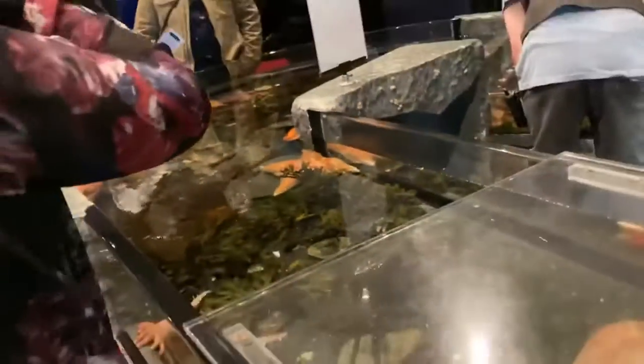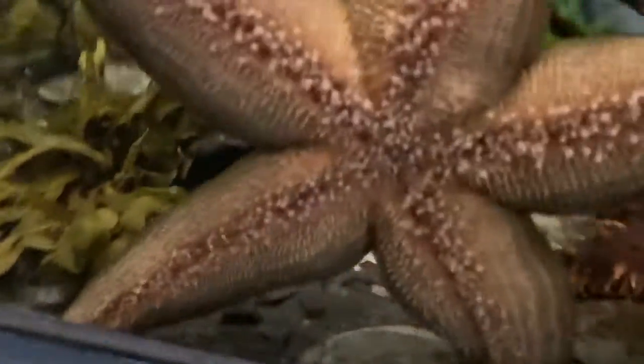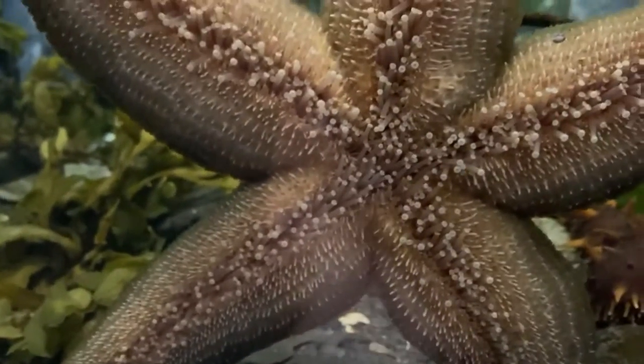It's an anemone. There's a starfish behind it. Oh, look, there's a crab right there. And a snail. That anemone's huge. Look at that starfish. So cool. There's a starfish. There's a sea cucumber, I think. So cool. There's an anemone.